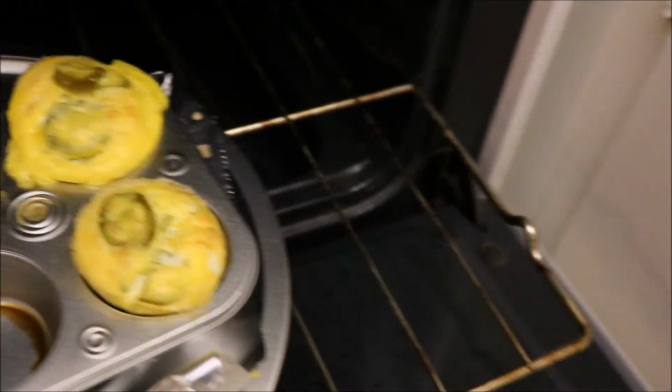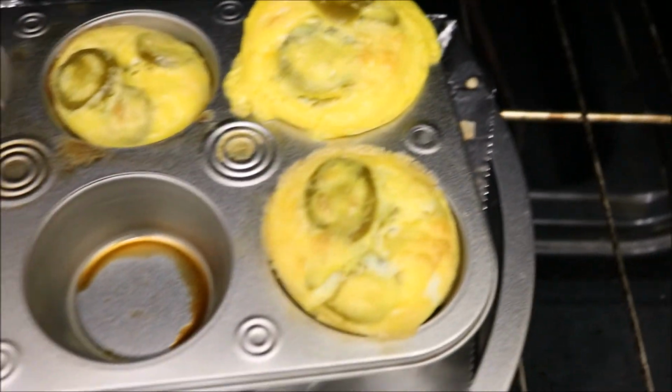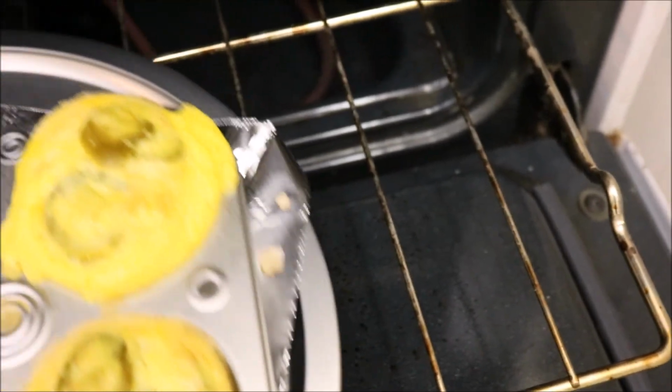So cool. And it looks like the butter spray helped because nothing's sticking. They should slide out perfectly, and it'll be easy to clean. I won't have to throw it away. Awesome. Let's take this out and set it up.